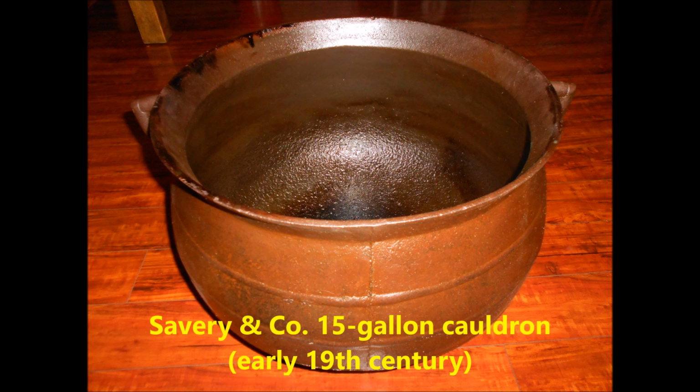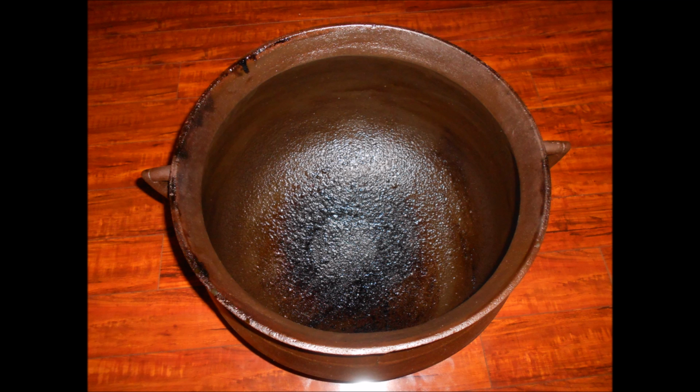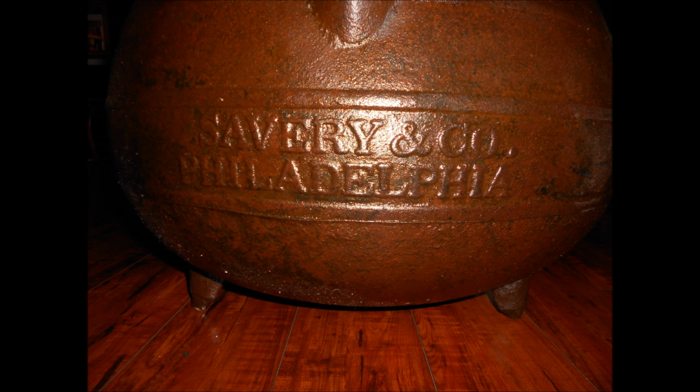This was a score I couldn't say no to because I knew if I passed up on this one, I'd be kicking myself for the rest of my life. It's a 15-gallon cauldron from the early 1800s made by Savery of Philadelphia. I plan on using this one for making huge pots of jambalaya, chili, and deep-fried turkeys, and I definitely have plans to bring it with me when I embark on a camping trip to a spiritual retreat next summer.